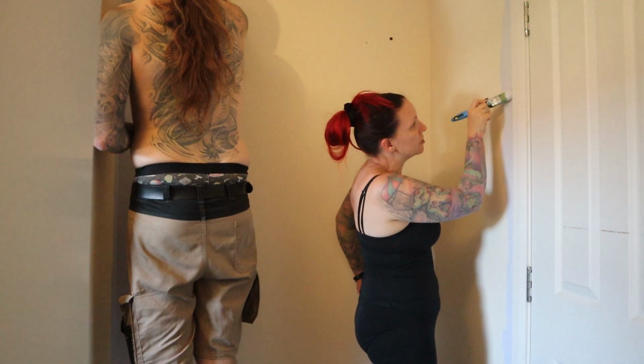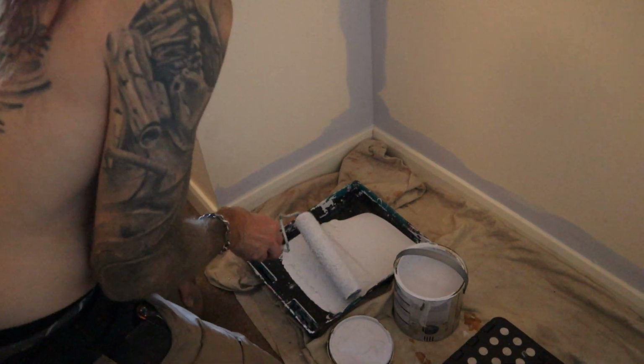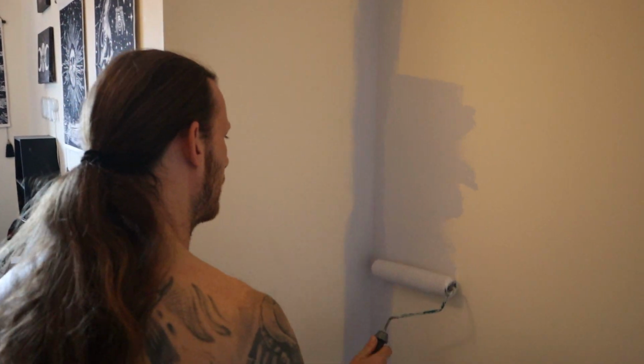As you can see, here's me and Heavy Metal Hubby cutting in so that we can get some paint on the walls. Here he is. This is the first rollering. There we go, woohoo! The first bit of paint on the wall.